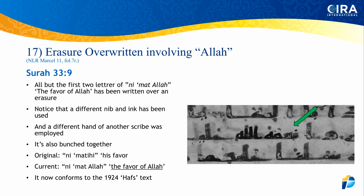It's written with a different nib, and of course, it's done by a different scribe, and it's also bunched together. It's not as big as the other letters around it. So it's been bunched together. So the original would be ni'matihi, his favor. Ni'mati, yeah. No. But now the current is ni'mat Allah, the favor of Allah. Yeah, so here there is a classic example of changing that inseparable personal pronoun, the ha in this case, the ending, and indicating that this ni'matuhu, the ha here applies to Allah.